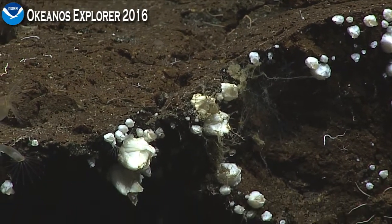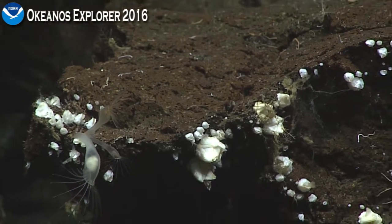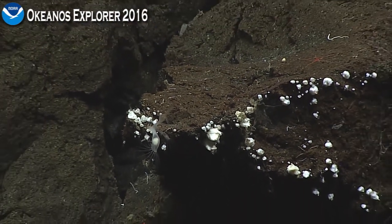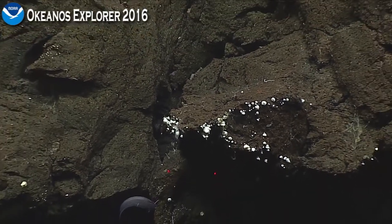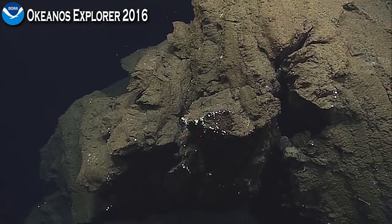Wow, that's really interesting. Seeing these two different species close together, the translucent one has no shell plates, whereas the other does. All right, are we clear on barnacles? Roger that. Good copy.